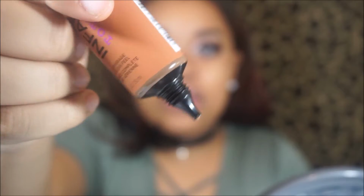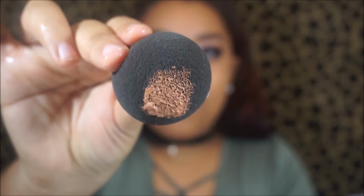I'm gonna use a damp beauty blender and then also my brush. So I'm just gonna pump this out a little bit on this mat, and it's like a squeezy tube, so that's different. Ugh, you guys hear that? It's weird. And the texture of the foundation is moussey. Thick foundation, as you guys can tell.